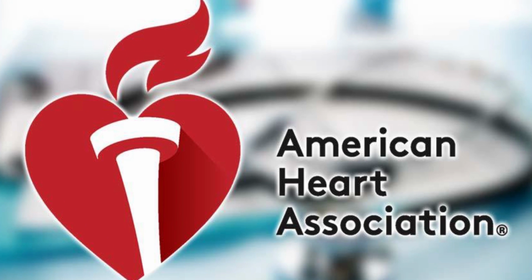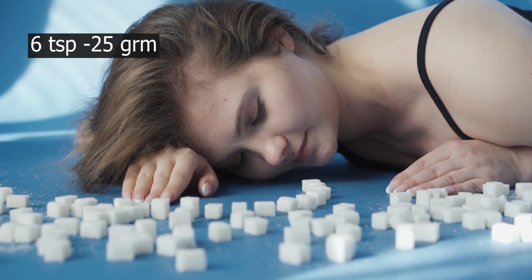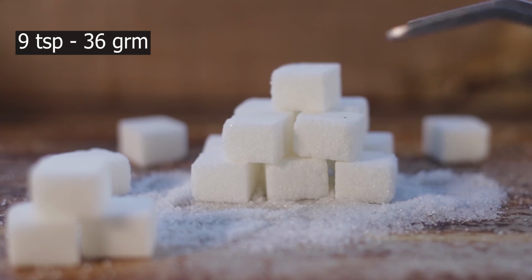The AHA recommends the following daily added sugar limits: 6 teaspoons, or 25 grams, for females, and 9 teaspoons, or 36 grams, for males.